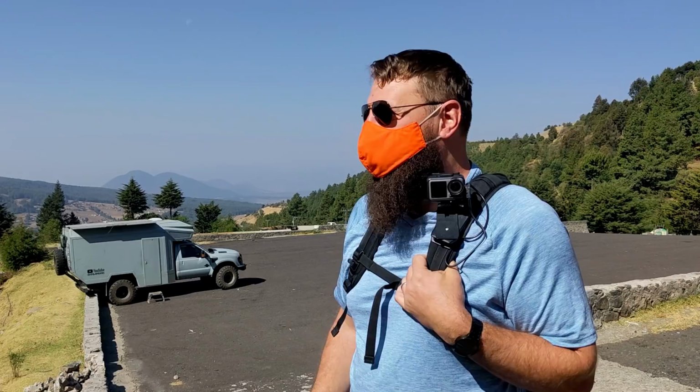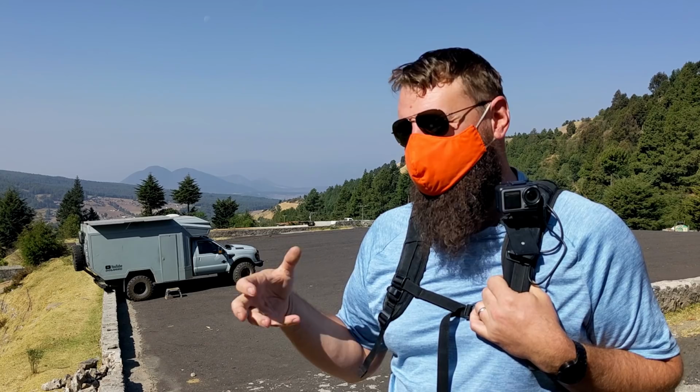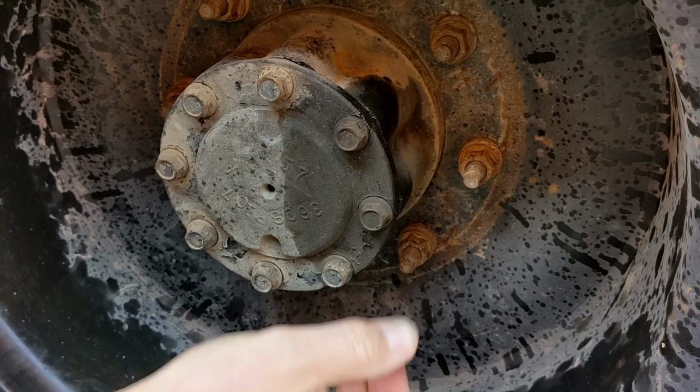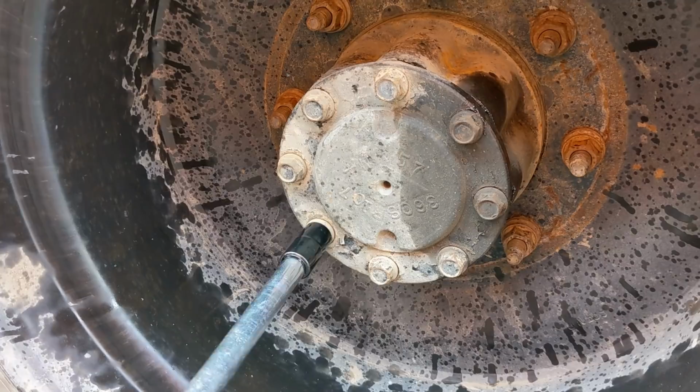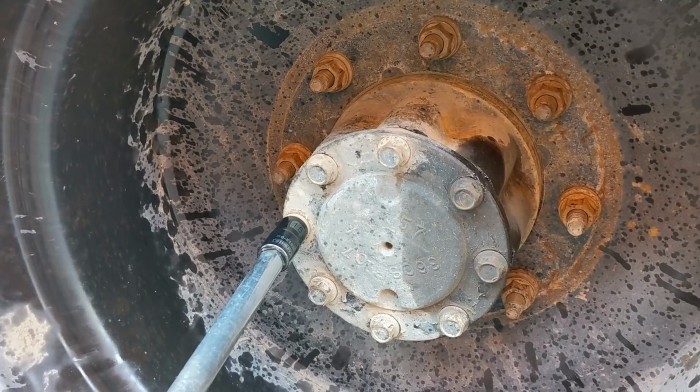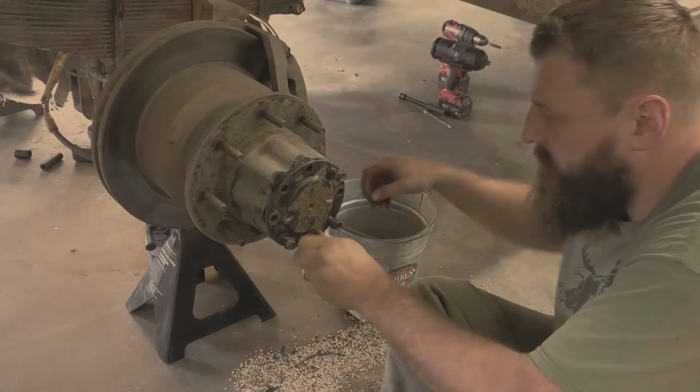And we did run into a few problems on the way up, actually. Our rear axle was leaking out of one of the end axle part. Probably should be more than finger tight. That one too. All of them. So I tightened that all up. Not sure how it came loose.